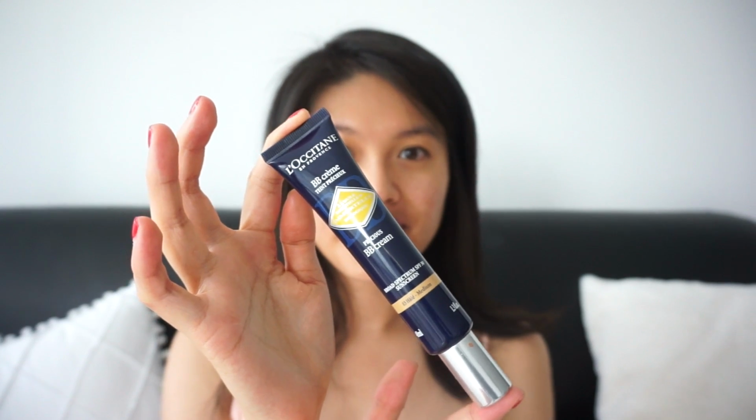This is the BB cream by L'Occitane. It has an SPF of 30 in the shade medium. So I'm just gonna dab just the tiniest bit all over my face. I like the BB cream because it is light and just like a tinted moisturizer, which is how I like to keep it on the daily.